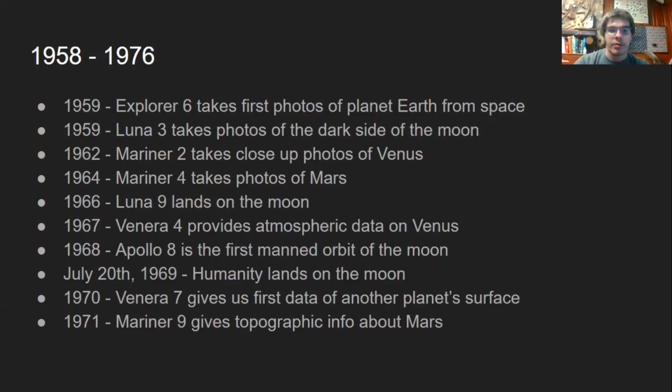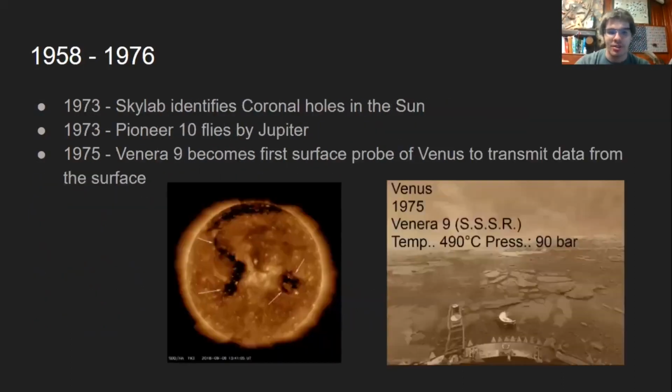We got our first photos of planet Earth from space. We took photos of the dark side of the moon. We got close-up photos of Venus and Mars. We landed on the moon with a rover. We got atmospheric data of Venus, and turns out it's super toxic. We got the first manned orbit of the moon. We got our first landing on the moon. We got some data of Venus's surface, and also some topographic info of Mars, all in the span of about a decade and a half. So it's kind of crazy.